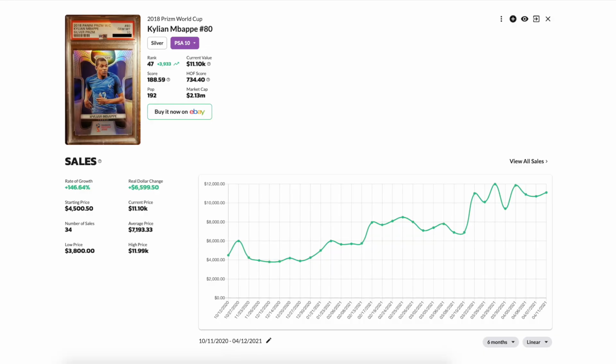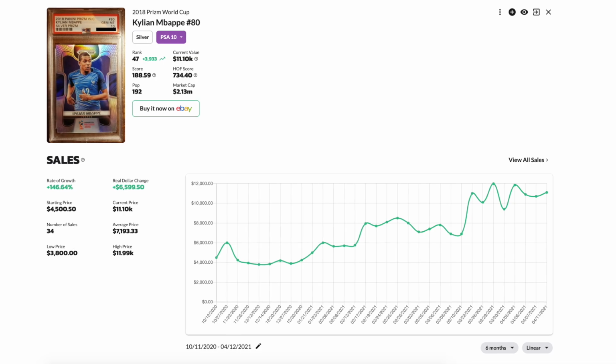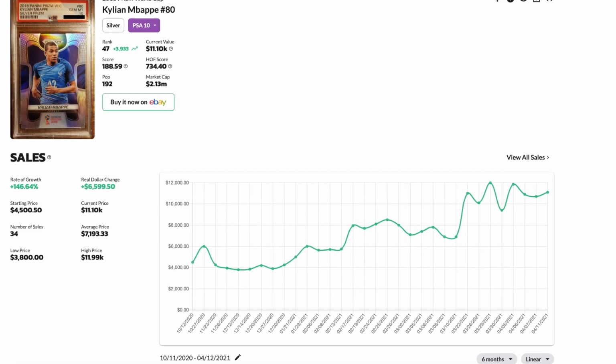So if he gets his Real Madrid transfer, I think France and him have the chance to be one of the stars of the Euro tournament. There's a scenario where France wins and he's the star player. It's hard to imagine that wouldn't boost his cards at least a little bit. But once again, that's kind of a gamble, which leads me into my feelings on it. His Prism Silver PSA 10, if you had bought in December, you are up 3 times on your money right now. Down from around 3,000, looks like it's up all the way towards 11,000 right now.